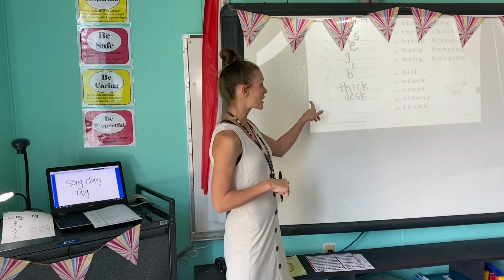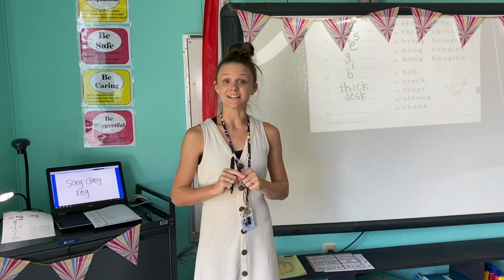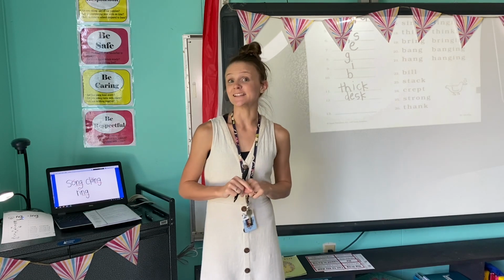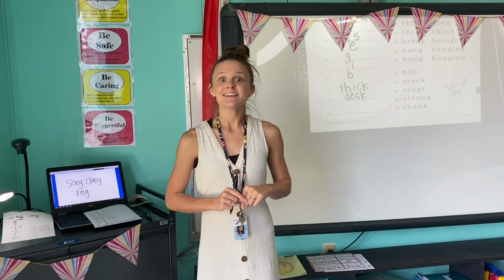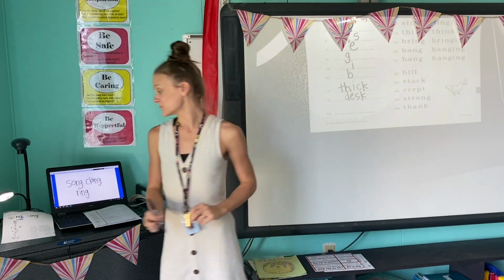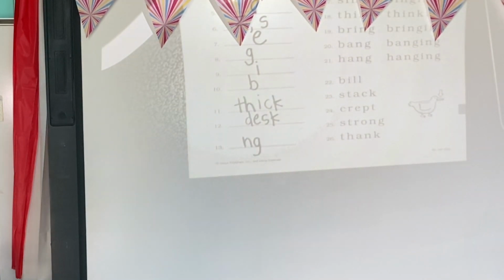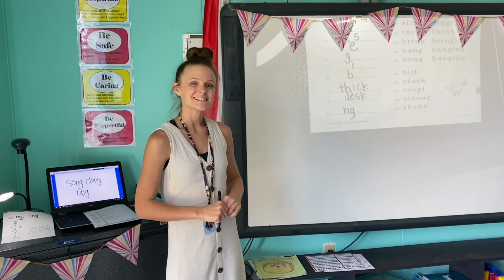We're going to look at number 13. We're going to write the digraph that makes ng. What digraph makes the ng sound? Yes, the one we're learning today, N, G. So beside number 13, we're going to write N, G. Because that is the digraph that makes the ng sound.